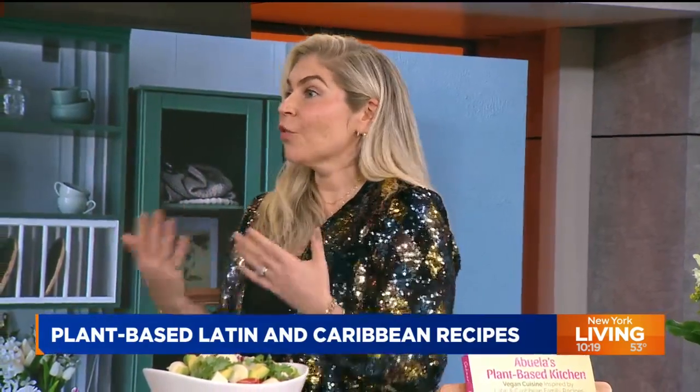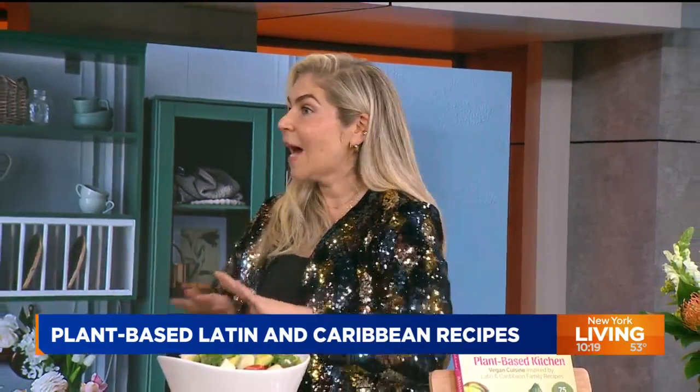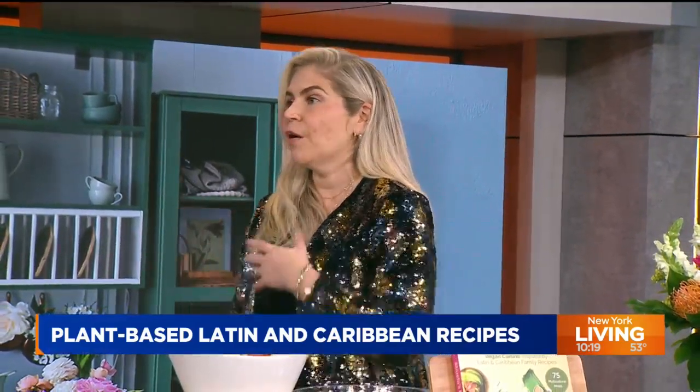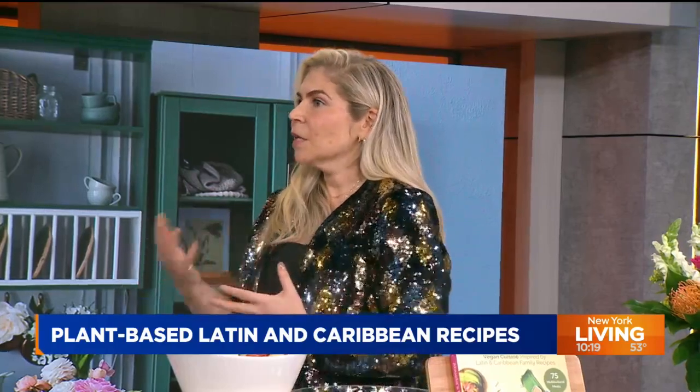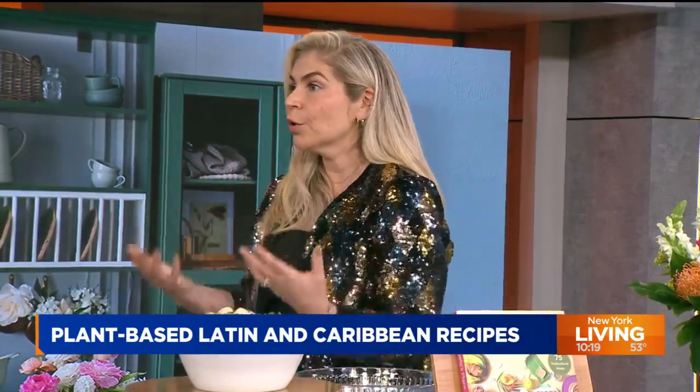It started off with a sofrito, which is the traditional starter for almost all the Latin dishes. And it's just a combination of garlic and onion and peppers and cilantro. So that in itself has like 5 or 6 colorful vegetables that are immune promoting, so good for our health.